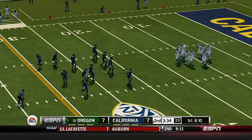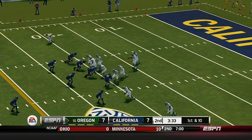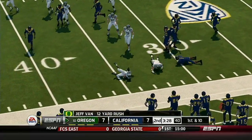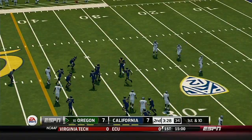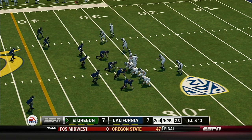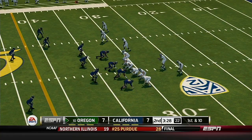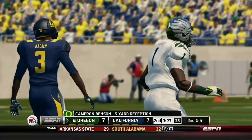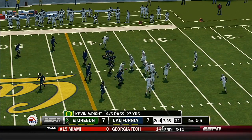This is the point in the game where you don't want to make any mistakes that give the other guys a reason to feel more confident going into halftime. Van on the handoff. He makes his way to about the 32. Catches it, and that's all. That brings him second and five.